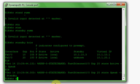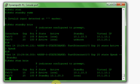So show standby brief. Here we see just the opposite, because on router 1 we configured group 10 to have the priority 105. Its state is active. It's the active router. The active router is local and the standby is router 2, and there's the virtual IP address they're serving.